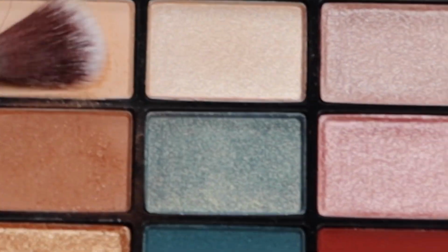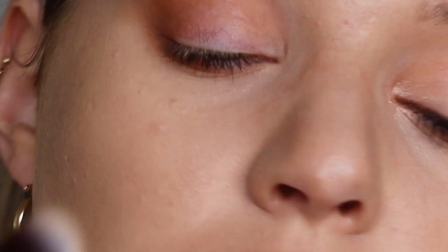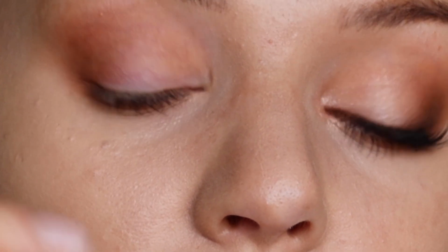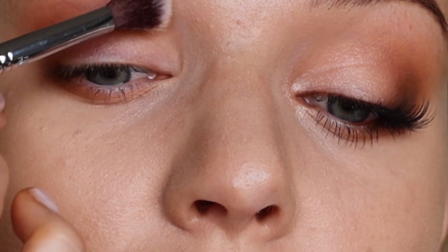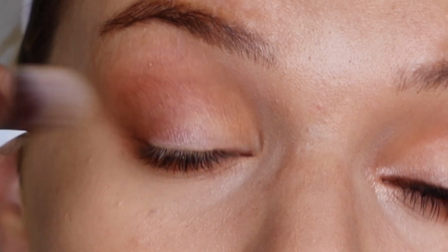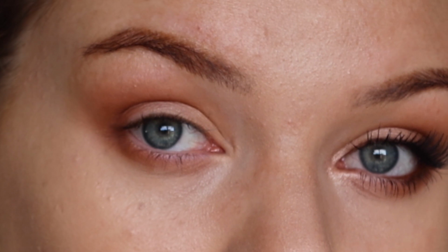Changing brushes over, I'm going to use the Sigma E40 brush and dip into this bone coloured matte eyeshadow. To be honest, I did this step first on my other eye, but I forgot to do it. So if you choose to do it before doing your transition shade, that's totally fine. I pretty much just decided to put this on my lid to help even out the skin tone. I get really purpley eyelids.